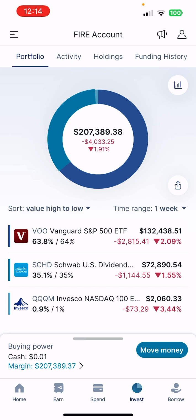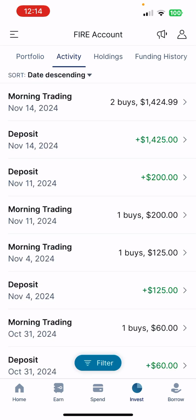All right, let's go look at our holdings. I have 3 holdings. The first is VOO, which is the S&P 500 ETF. That account was down 2.09% or $2,815.41. Then I have SCHD, which is the Schwab US Dividend ETF, and that account was down 1.55% or $1,144.55. And then I also have QQQM, which is the NASDAQ 100. That was down 3.44% or $73.28.